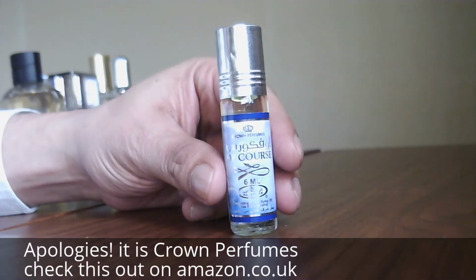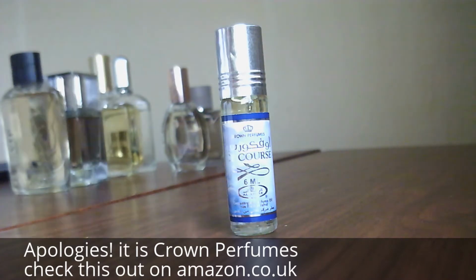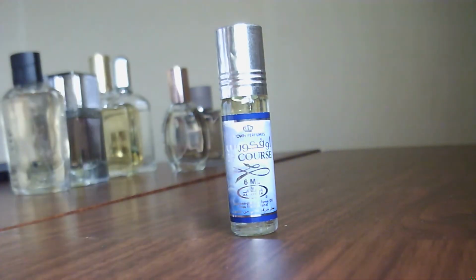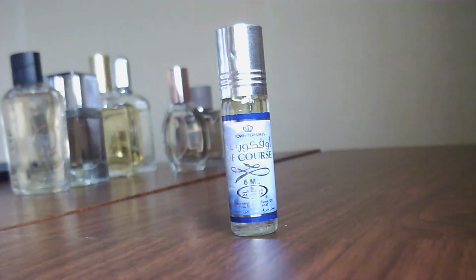It's an Arabian oil-based perfumes organization company, very popular. This one is called, of course, you got to try this out, guys. When you're going for a holiday, you'd like to have some options. You wouldn't want to have another dating fragrance because where will you carry it? So I decided to put another one in. You can get this for about £2.